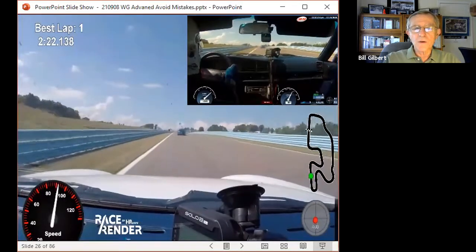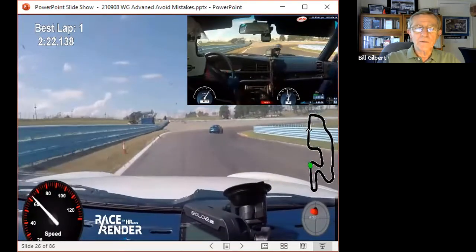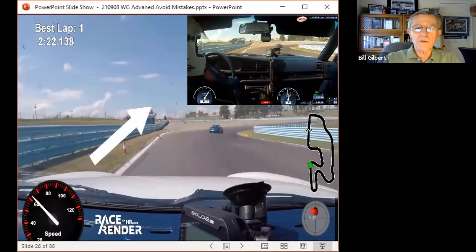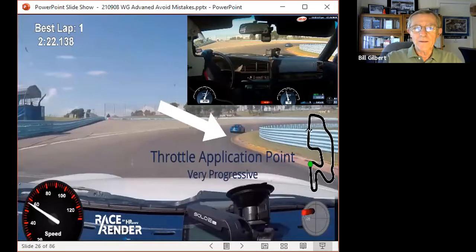the next two corners are long corners. This is where many drivers will turn in too early or get to the apex too early because they get a bit impatient. And that applies even to drivers with experience. So, these are long corners, they require patience.